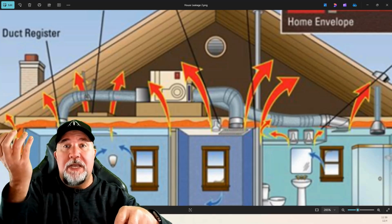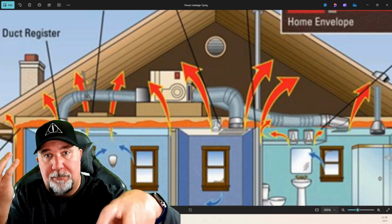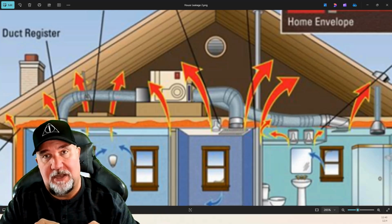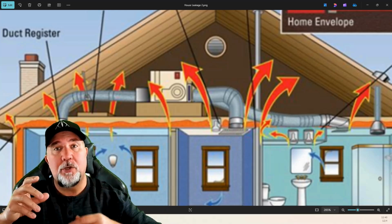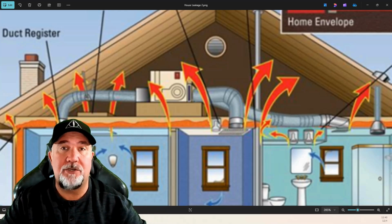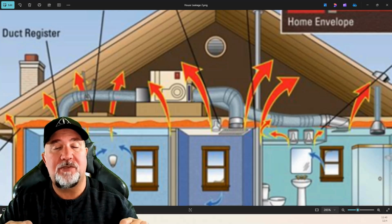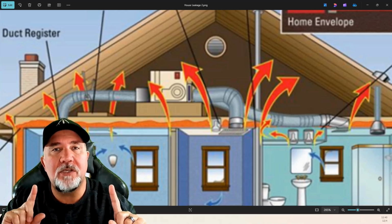Now I'm pulling 800 CFMs, and I'm dumping 1,000. Now we're on the opposite. I'm over pressurizing the house and under pressurizing it. So we now have a different issue. Now, we want the house to be under a slight positive pressure. That's a good thing. A slight positive pressure.